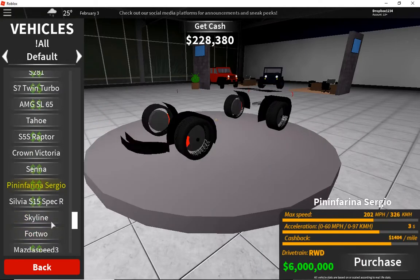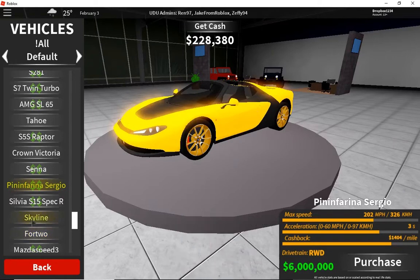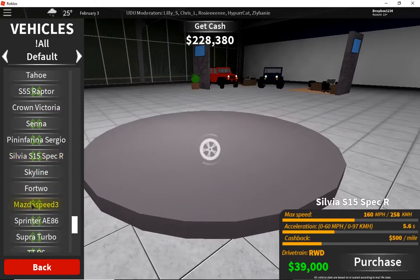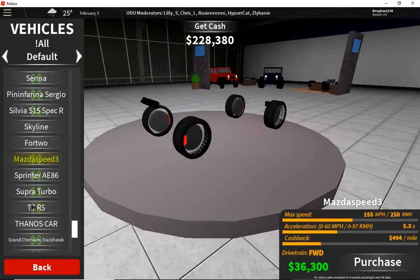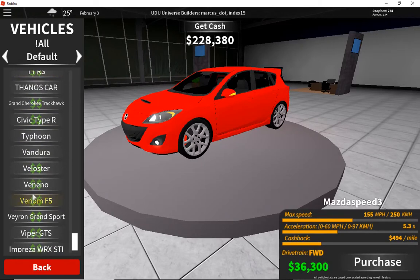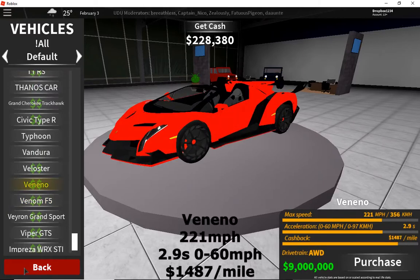Now we have this one, the Pininfarina Sergo. It's 202 miles per hour, 3 seconds off the dotted line, $14.04 a mile. Not bad. The Lamborghini Veneno, 221 miles per hour, 2.9 seconds off the dotted line, and $14.87 a mile.